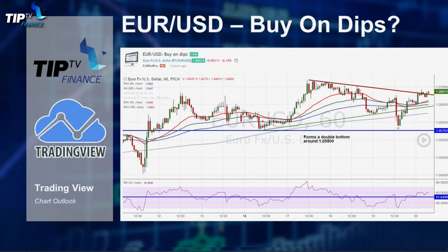And then euro dollar, buy on dips. The turnaround here has been quite sharp, hasn't it? Yeah. Again, at the end of the year, there was a lot of talk of, are we going to parity? It's been range bound. Again, we're going to see a lot of volatility. Like dollar yen, this is going to be a currency pair that's going to attract a lot of volatility over the coming weeks. Looking at the ranges, we're at the top end of the range. If we do see a breakdown to 106.50, that could be a buying opportunity.